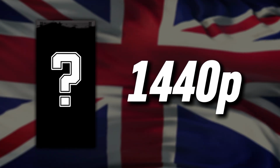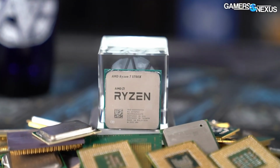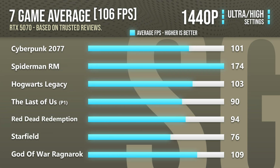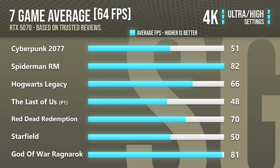Then if you want to play at 1440p resolution and you want to play high demanding games, I recommend you getting the next system on the list, which has a Ryzen 7 5700X processor alongside the newest RTX 5070 graphics card. This graphics card is amazing when it comes to 1440p gaming performance, and in high demanding games you can expect well over 100 FPS on average, high to ultra settings at 1440p resolution, which is an insane level of performance since we are talking about high demanding games. And you can also play at 4K depending on the game and depending on the settings, but for the most part you can expect 60 plus FPS on average, high to ultra settings, or even more performance if you turn on DLSS, which once again is the upscaler from Nvidia.